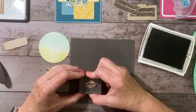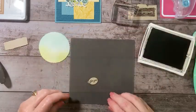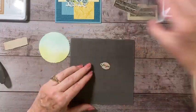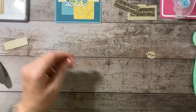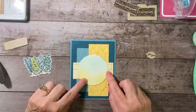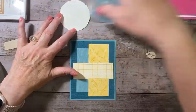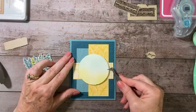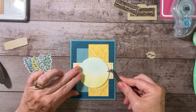Okay, so here we go. Let's just stamp that in. You don't want to press too hard on these because you'll squish your letters. So it's just a gentle touch there. Okay, so now we have our pieces. Let's go ahead and put this together. Finish this up. We're going to add our ink blended circle to our card base. And I'm going to do that with a little bit of Stampin' Seal. And you can put this high, low, wherever you want. I'm going to put it about right here.